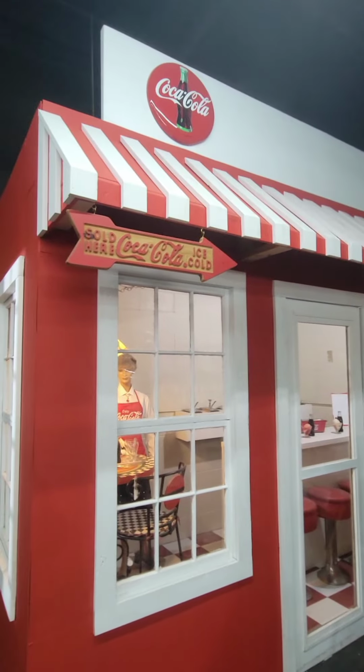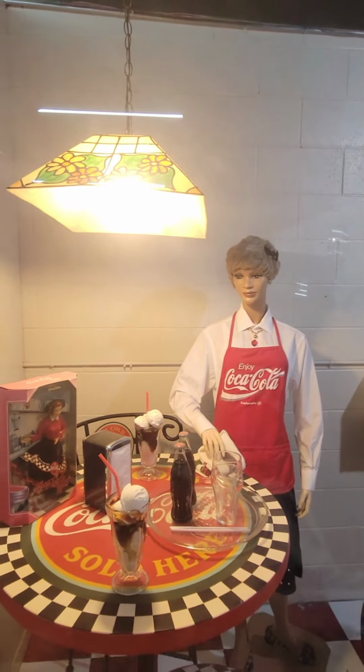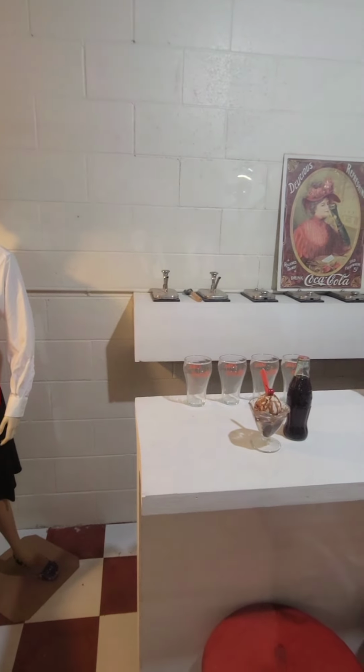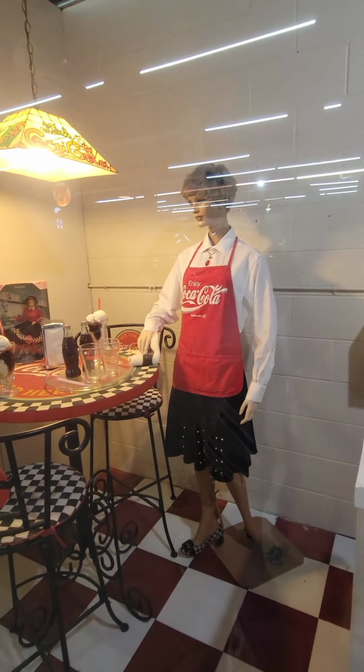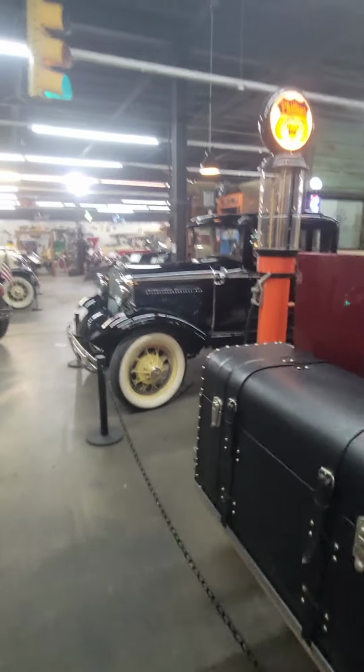Look at this cool diner. They're great. I miss these diners. Not like I was alive when they had them, but there's some replicas that have all these diners that I've been in. I can't get myself off the Route 66. Favorite. I like it.